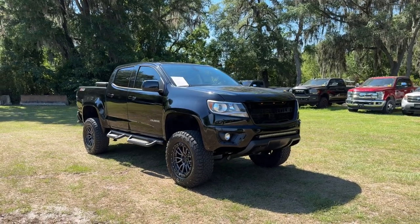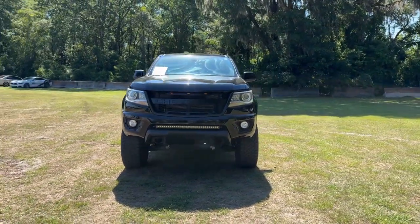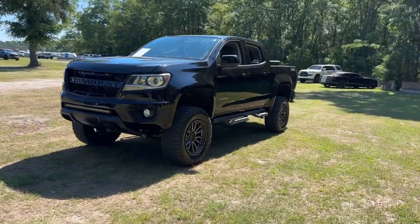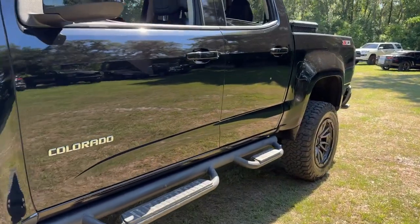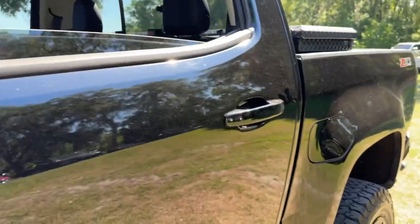Get a feel for the 2019 Chevrolet Colorado. With less than 80,000 miles on the odometer, this vehicle provides excellent value. The Colorado delivers the power you need to get the job done, the comfort and amenities you want, and the fuel efficiency that just makes sense in today's world.